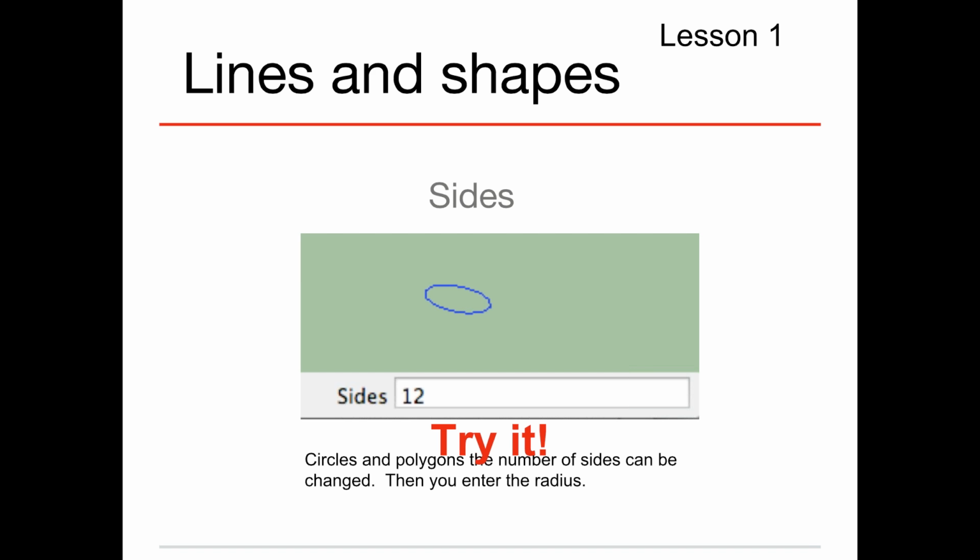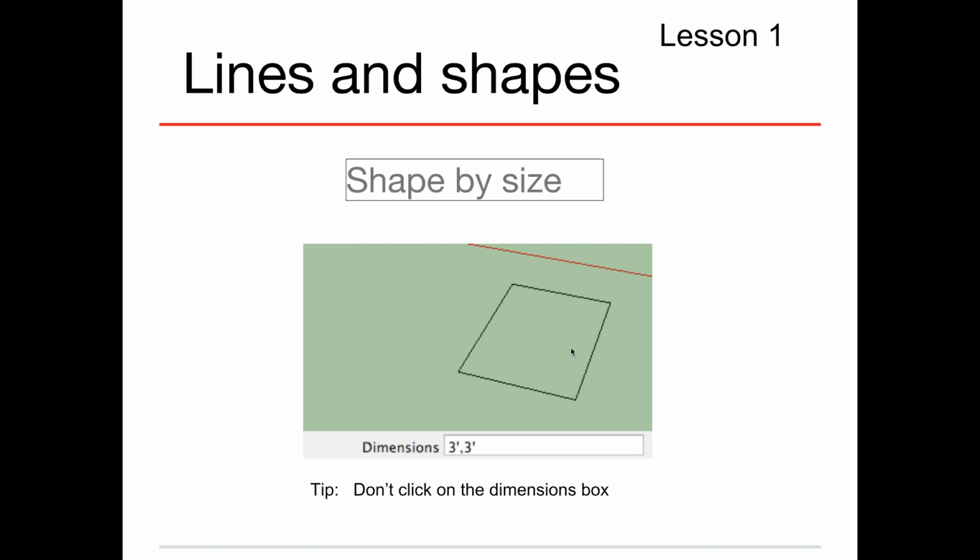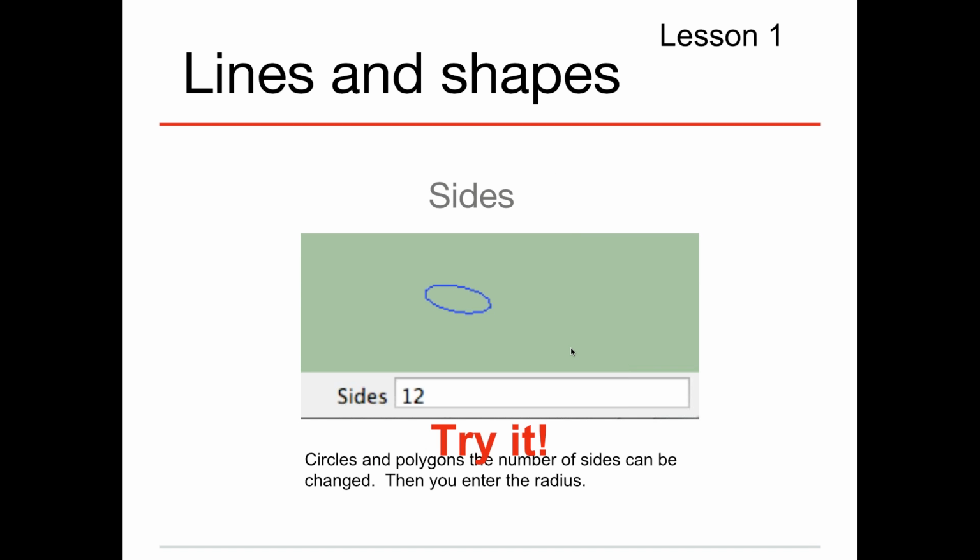All right, what I want you to do, Drew, is make a circle and check out the sides button and see how you can change the sides of it with a shape by size with the dimensions. You can change the dimensions. Okay, that's what you're trying right now. Thanks. All right, looks like the majority of people have done this. Out of the 18, I would say maybe a good 12 people. Very good.